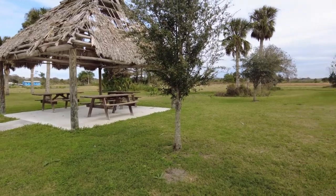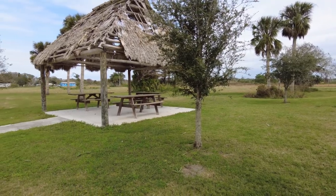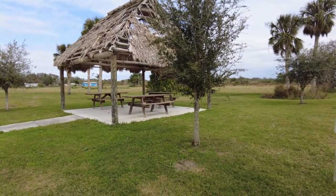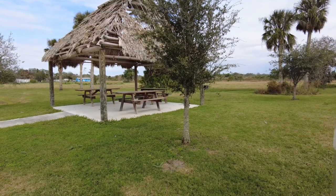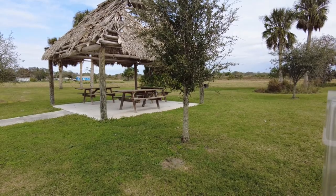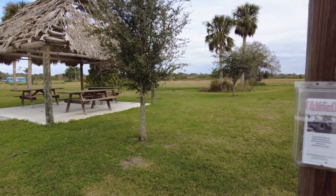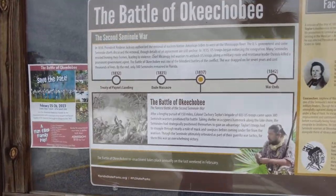This is the Okeechobee Battlefield Site State Park, here right on the edge of Lake Okeechobee, near the city of Okeechobee. Now, this battle occurred after President Andrew Jackson authorized the removal of Eastern Native American tribes to the west of the Mississippi River back in 1830. And the battle here actually took place in 1837. As you can see, there's a lot of information here on this sign.